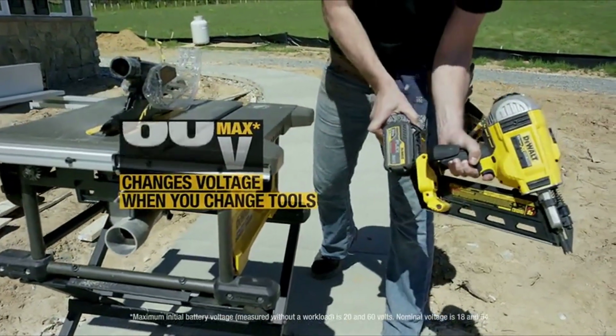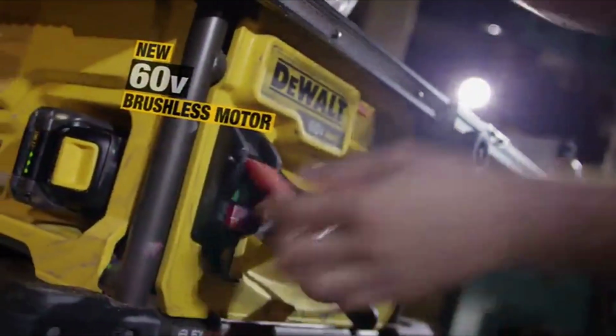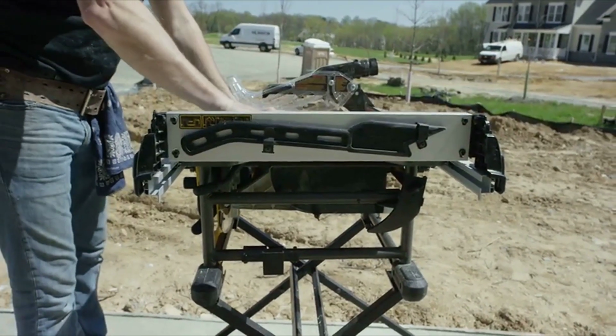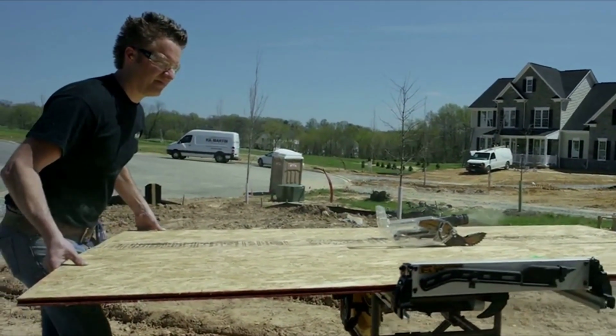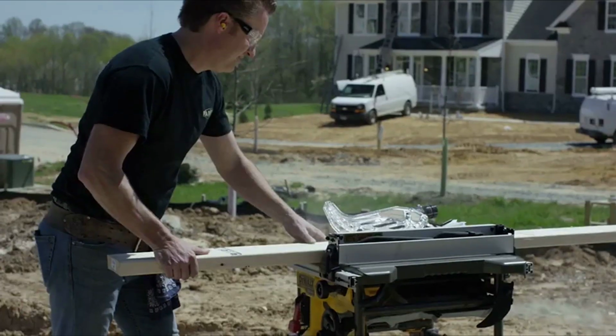One feature that really shines is the 24-inch rip capacity. If you've ever struggled with large plywood sheets, you'll understand the value of this extra space. The rack and pinion fence system is another highlight, offering smooth adjustments and precise locking, which is crucial for accurate cuts. The metal roll cage base is a durable addition, withstanding the bumps and knocks far better than the plastic bases I've used previously. However, there are a few practical considerations to keep in mind.